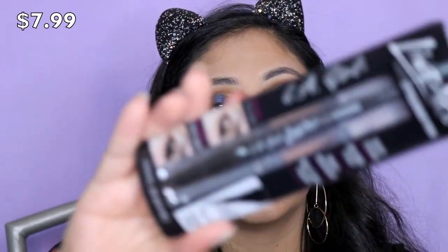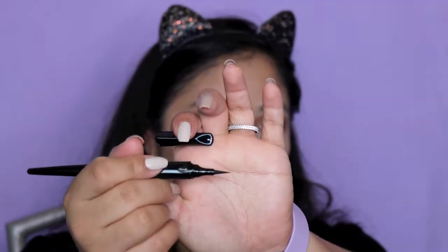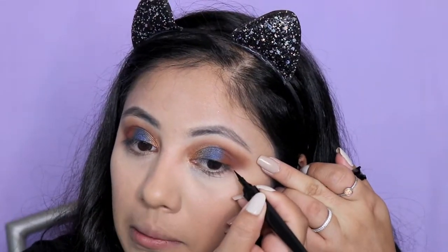And then for eyeliner, I'm going to be trying this new Line Art by LA Girl. It looks good. It says quick drying, smudge proof, water resistant, rich color payoff. Cool little design. It looks like a little pen. Whoa, that is sharp, sharp, sharp. It does have a little grip. I don't know. Okay, well, let's try it.